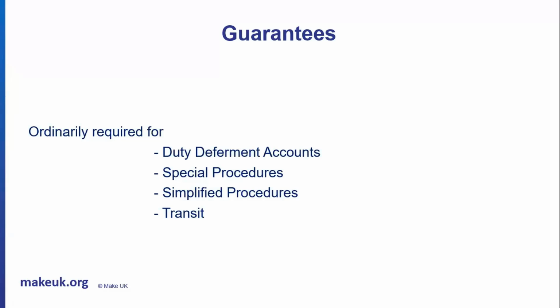So you would normally have to put in place guarantees, because ultimately for all of those procedures, the duty that HMRC would view as being at risk because you're not paying it upfront, or the duty payment is being suspended. But currently, certainly for special procedures, the new application forms indicate that unless HMRC dictate otherwise, there won't be a guarantee requirement, and also for duty deferment accounts. So any of you who currently have a duty deferment account where you're paying for a guarantee to be in place, you can apply to have that removed.